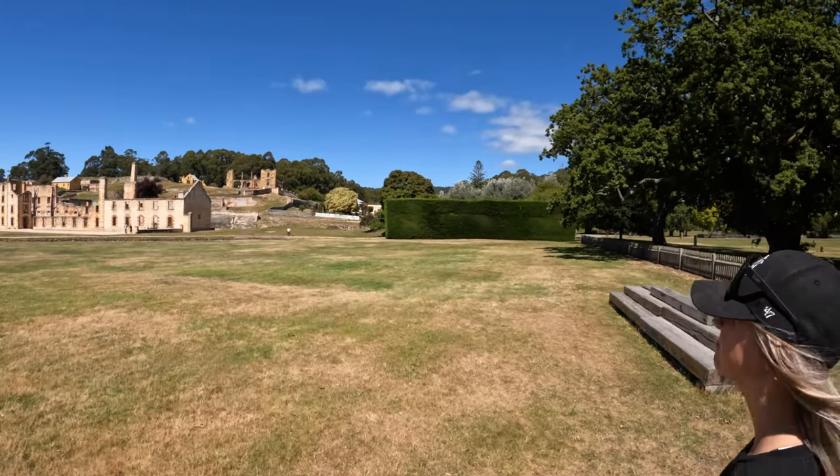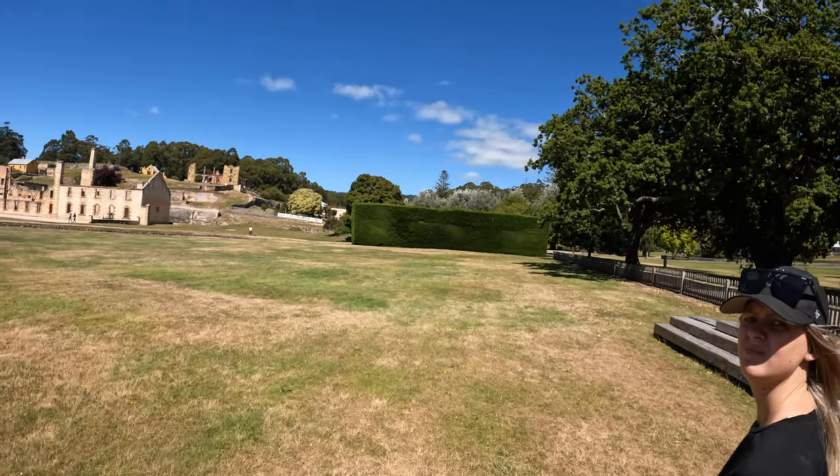So this was the main jail area. See that big green wall over there? Apparently that was what covered this whole place, as in a wall. So that's pretty cool. Pretty huge. I am 6'2", 6'3", and I'm probably one third of the wall. So it's pretty damn high.